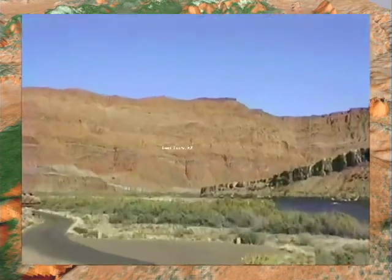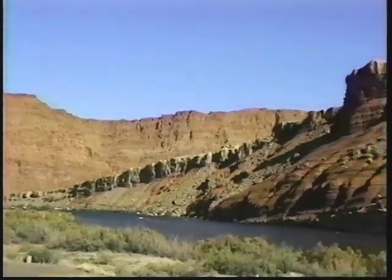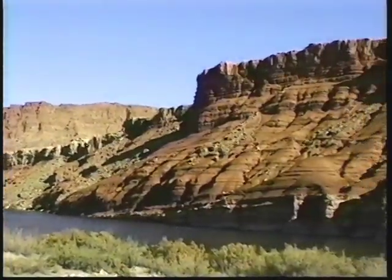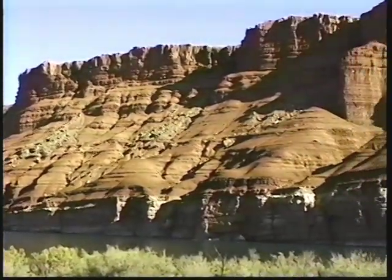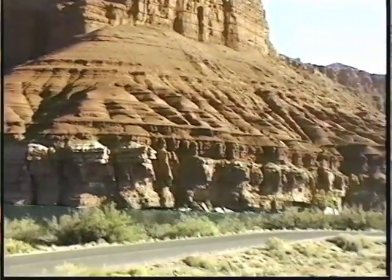At Lee's Ferry, the canyon rises out of the Colorado River. Lee's Ferry is one of just 2 places where you can drive a car up to the bank of the Colorado River in the Grand Canyon. All Grand Canyon river trips begin here.